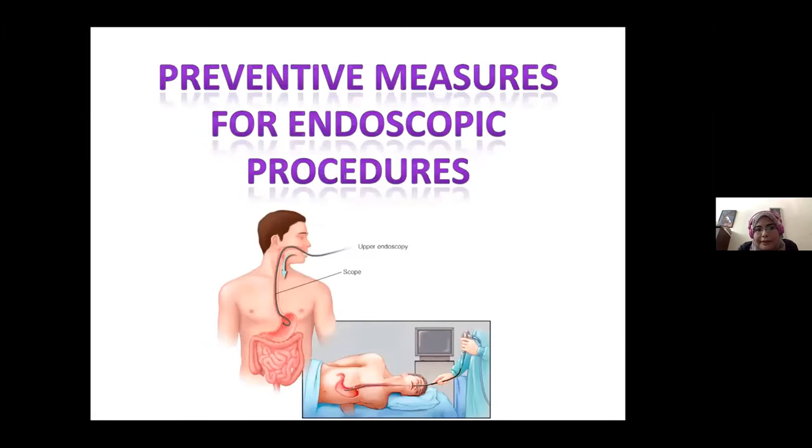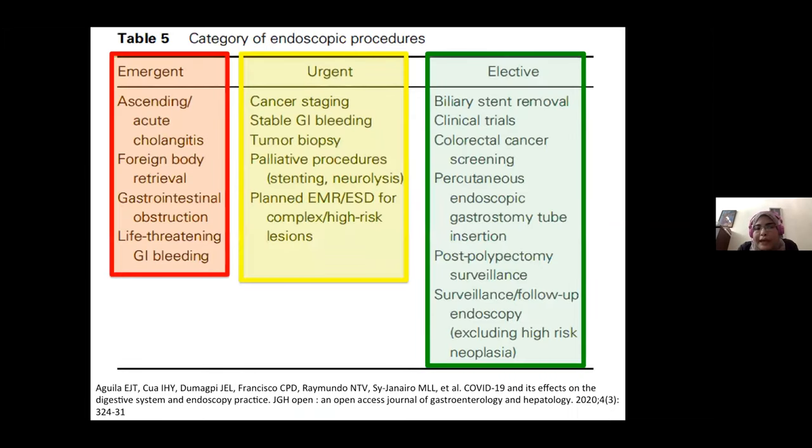What are the preventive measures for the endoscopic procedures to protect the doctors, the nurses and the healthcare workers in these areas? First, we don't do any endoscopy except if emergent and there is an urgent indication. We have to categorize the indications. Of course, the emergent are the life-threatening conditions such as acute cholangitis and foreign body retrieval. The urgent are mainly the staging of cancer or rescreening, and the elective could be postponed until after the pandemic, or until the condition has decreased in severity across the country.